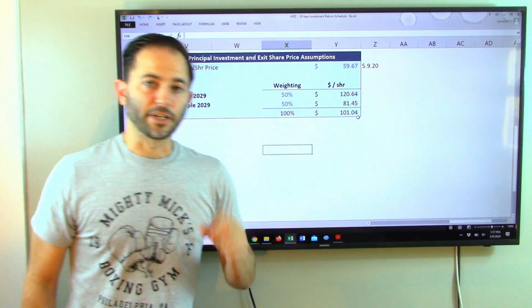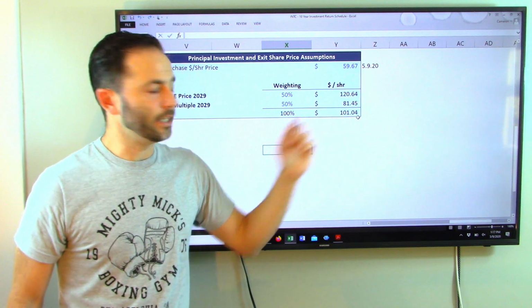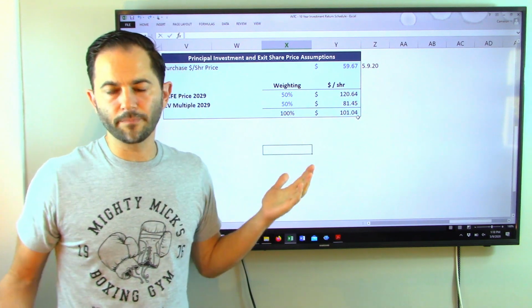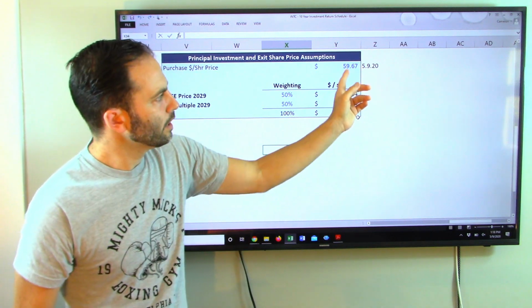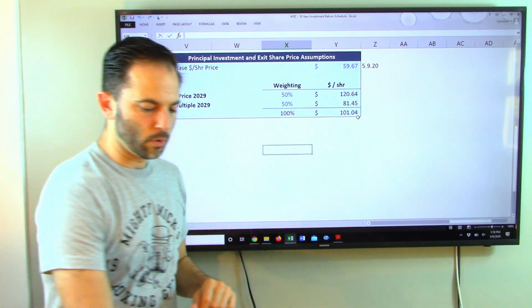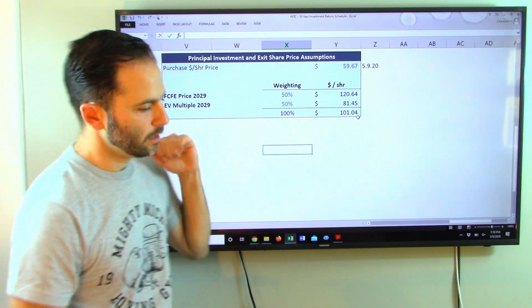Our two valuations. You got the cash flow valuation, 120. You got the one I just showed you, EBITDA is 81. I'm going to average the two, $100. $100 is our price target in 10 years. Right now, it's at $60 a share. What does that look like at an IRR?